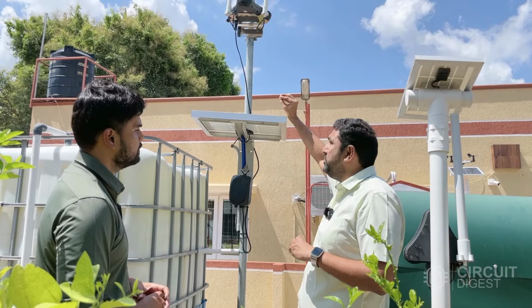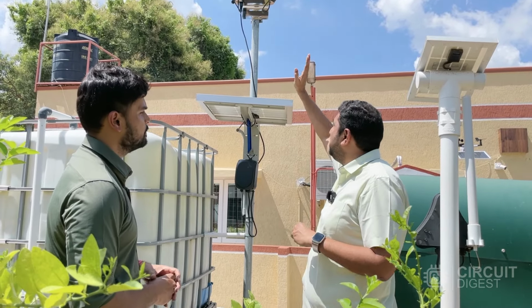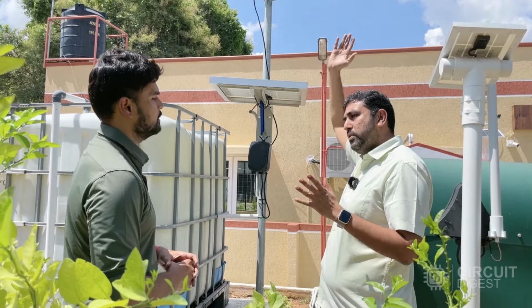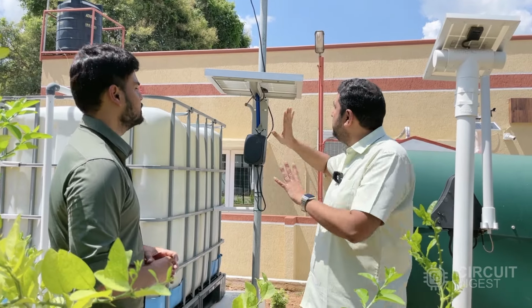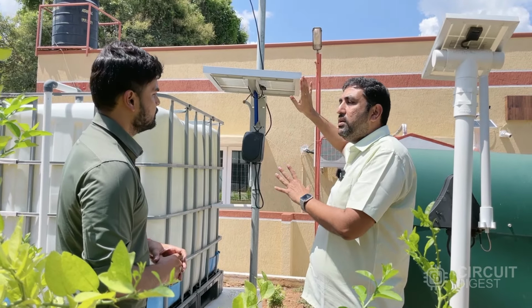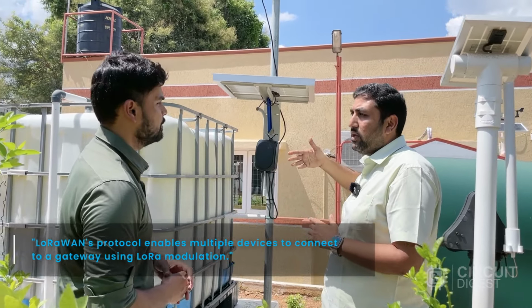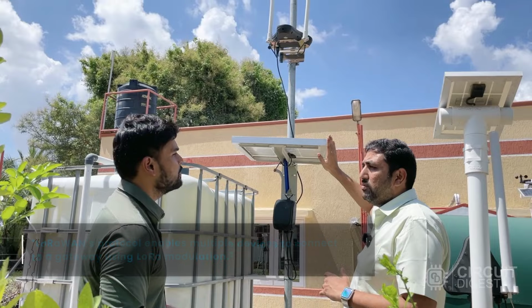All we need to do is insert a GSM SIM card, and through the GSM SIM card, this controller passes the data to the cloud. From the cloud, you can receive the data. So this is the entire brain of the irrigation automation. This is the gateway as well. Technically, you can say this is the master controller with the LoRaWAN gateway.